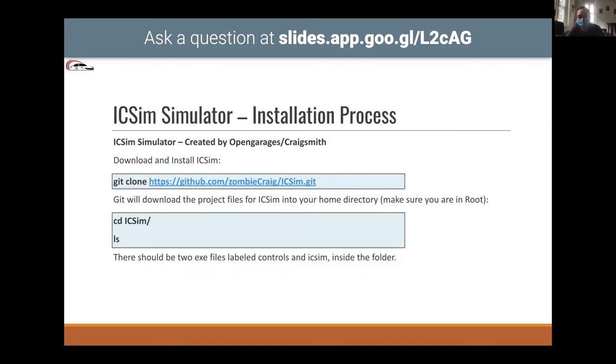Yes. Okay, so we'll talk about canutils as well as ICSIM together, because you need both in order to do anything to start. To install ICSIM, unfortunately, there isn't an easy way of doing it. The best way is to get it from GitHub. You can use git clone and get it from this guy's GitHub page, Zombie Craig. Once you've cloned the directory onto your machine, you change directory into ICSIM, which is what it's cloned into, and do a directory listing. You should see some files inside that we're going to go through that you'll need to set up.